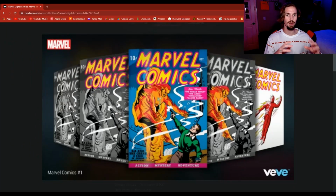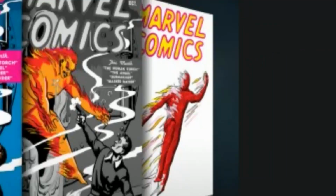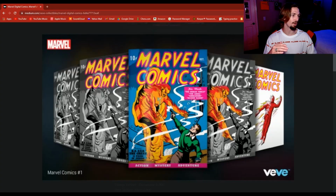My favorite has gotta be the Marvel Comics #1 for many reasons. I like the art the best, especially the one in the middle that has all the color. I also like the one on the far right, the one that looks the most different. I think the color scheme and just the fact that it's so much different from all the other ones, I think that one is really cool.